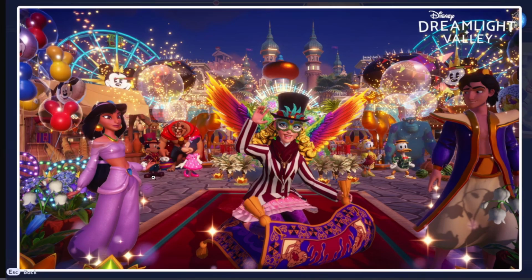Mickey and Minnie look great in their outfits, same with Donald and Daisy, and obviously Jasmine and Aladdin look fantastic too. And we do have Beast and Sully in the background as well, so it just made a really fun and enjoyable snap, which I did really like.